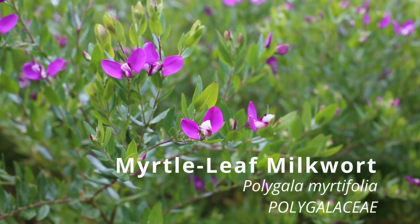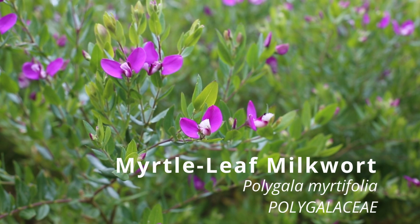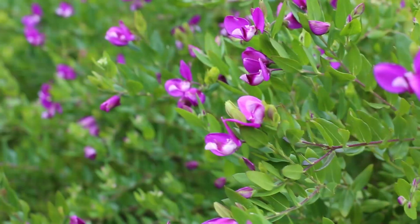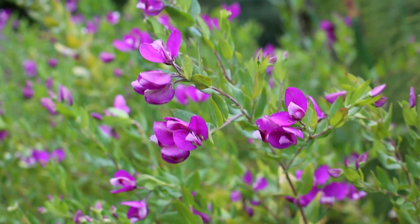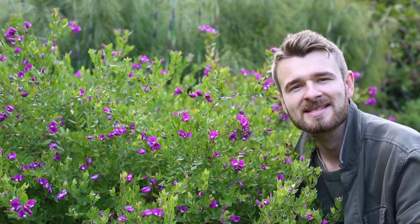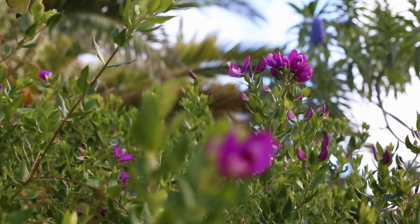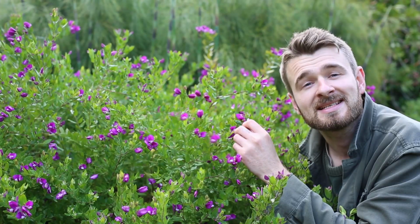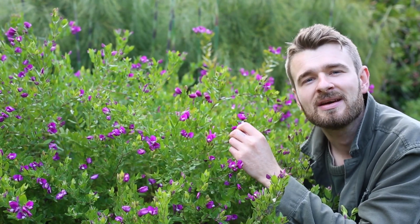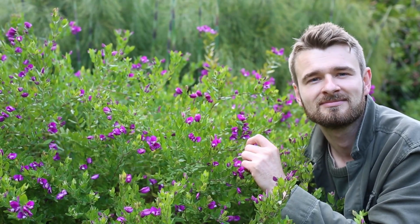This is Polygala myrtifolia, or the myrtle-leaved milkwort. It's native to South Africa and in ideal conditions can reach heights of 4 meters. It's a typical pioneer part of the fynbos biome, meaning that it's an early colonizer of land scorched by wildfires. It spends most of the year covered in these rather attractive mauve sweet pea-like flowers. It is in fact distantly related to the pea and bean family and shares the same piston-like pollination mechanism.